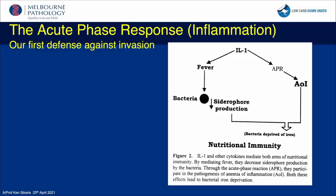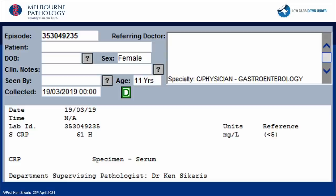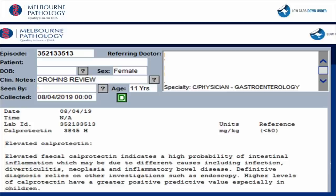So here's a young 11-year-old girl who's got a ferritin level of 124. It's pretty good for a child. But why has she got a low serum iron and a low level of transferrin, the trucks? There's something wrong here. And this is inflammation. She's seeing a gastroenterologist. Her CRP, which is a sensitive measure of inflammation, is very, very high for a child. And she has calprotectin. She's got Crohn's disease. She's got an inflammatory autoimmune disease of the bowel. That ferritin level is misleading. The ferritin level's high because she's hoarding iron as a response to this inflammation.